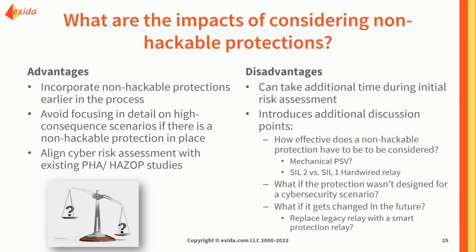And so if we think about the pros and cons and what is really riding on this decision of whether or not to consider them, the advantages are that we can incorporate non-hackable protections earlier in the process. And this means that we can really get a better understanding of the risk earlier in the process. And it saves us from potentially doing a very detailed dive on a zone because it has a high consequence, to then find out that it's got a number of non-hackable protections that actually bring the risk of a cybersecurity event to be relatively low.